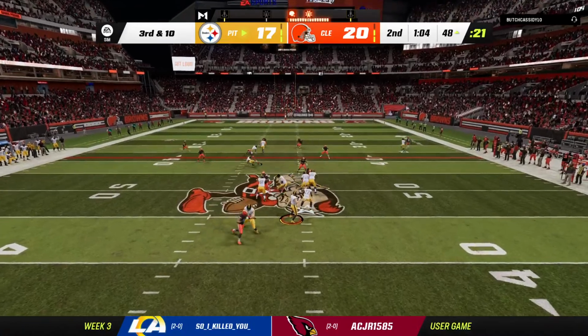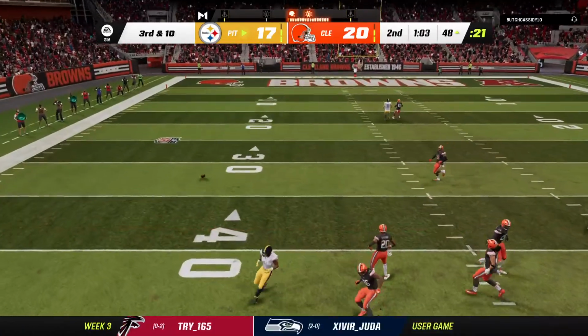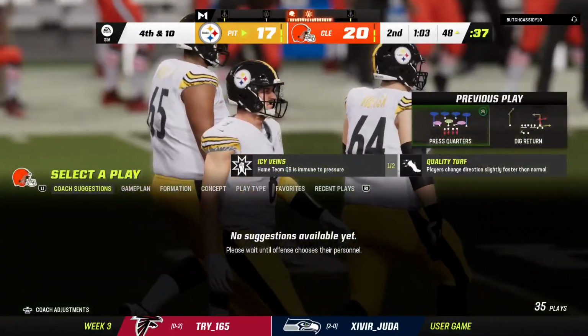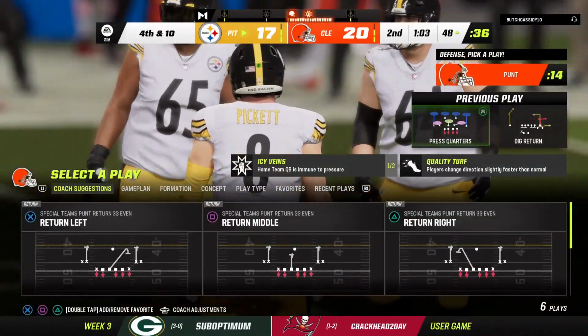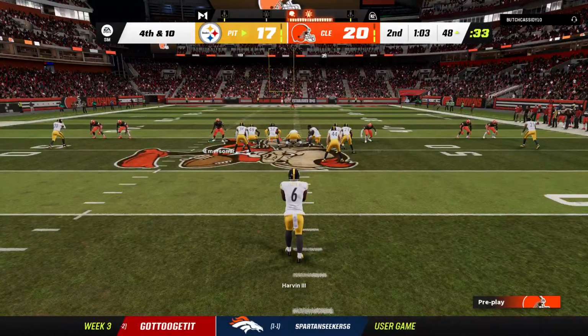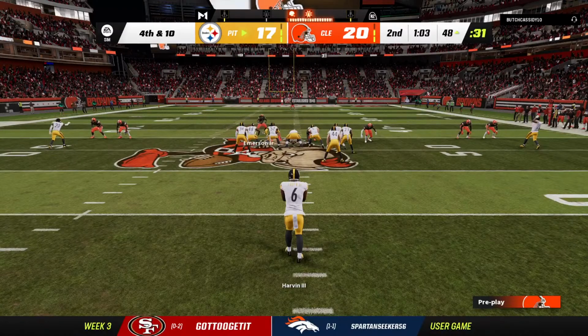Throwing on 3rd down, here's Pickett. And that will be incomplete. How about the coverage we just saw to break out on 3rd down? Dime defense, blanketed the field with extra defensive backs and speed, unable to find an open hole to complete that pass.